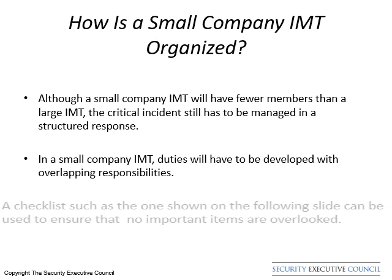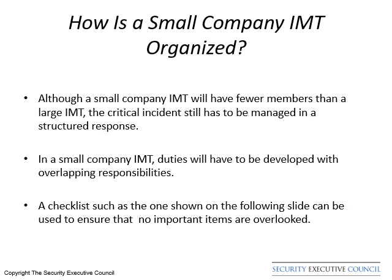A small business IMT may consist of only a few members, but a checklist such as the one depicted on the next slide will be helpful in covering the areas of responsibilities and issues that need to be addressed. It is also important for a small business owner to take the time to review changing business insurance needs annually.